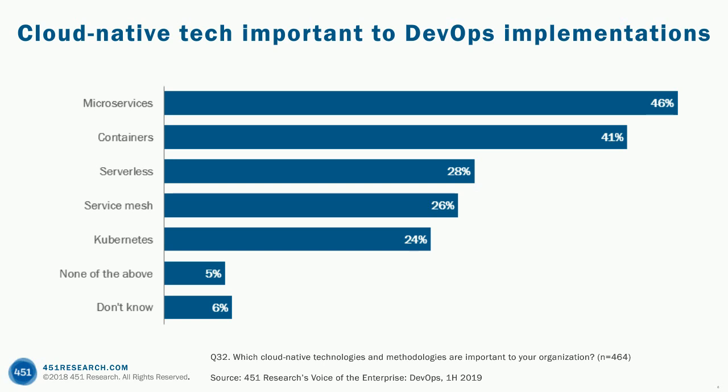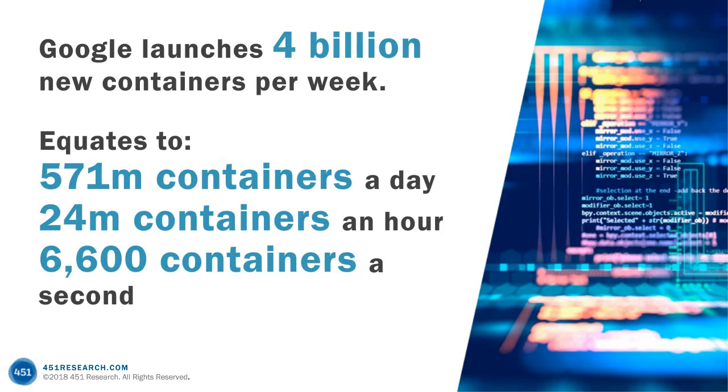So let me just give you a snapshot of what that change can look like in some organizations. So let's look at Google. Now obviously they're a bit of an outlier because they're enormous, one of the biggest web operations out there. But still, it's really interesting when you start to think about this. So they launch 4 billion containers every week, and that amounts to 6,600 containers a second, which is a little bit mind-boggling when you think about it.